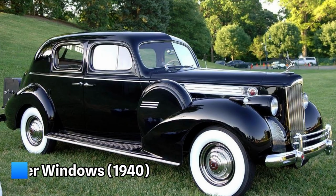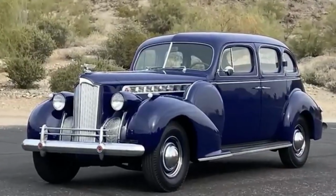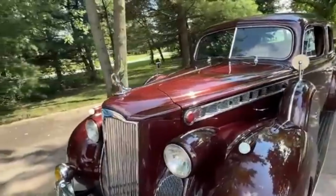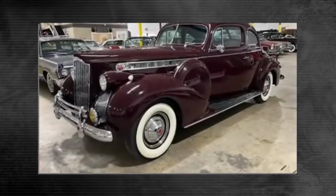Number 14, power windows, 1940. A button that rolls your window down. Today, completely normal. In 1940, it felt like witchcraft. Packard offered power windows that year as a luxury feature, and the reaction was split. Rich buyers loved it. Everyone else assumed it was a toy for people with too much money.